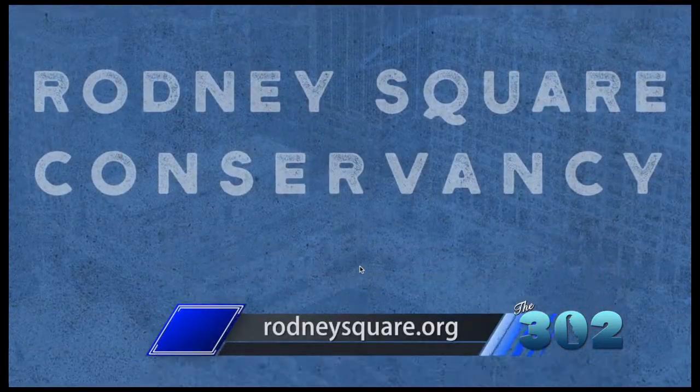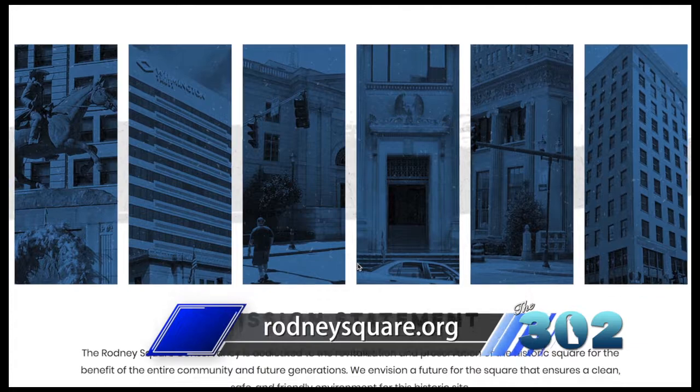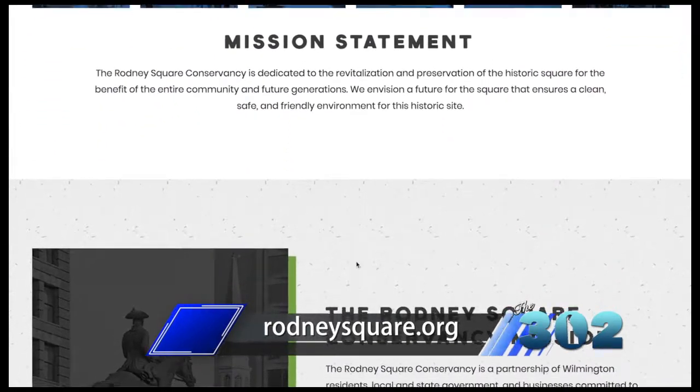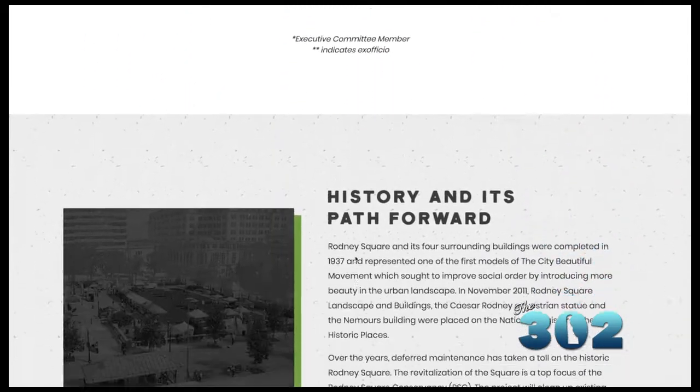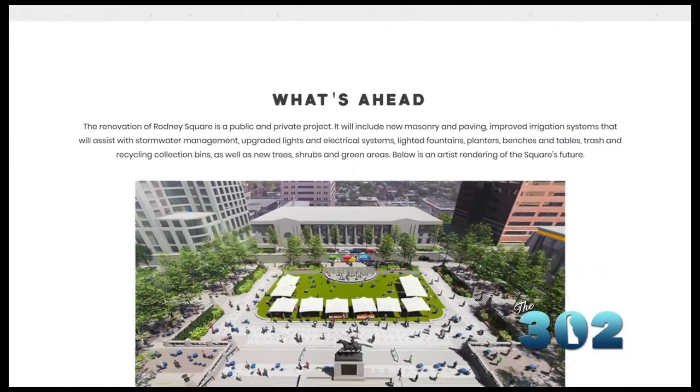Now, I know the city's kicking in some money, the state's kicking in some money. You've got partnerships with several banks and law firms. But you're really looking for somebody who, even if it's a couple of bucks, could bring it over the top. So what if somebody wants to get involved one way or the other, maybe just with their checkbook, what can they do? Well, first of all, I encourage everyone to come to our website. It's rodneysquare.org. People should come there, look at the site plans, understand the history of Rodney Square, and then people could donate through our website as well.